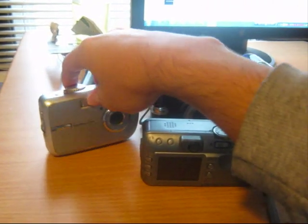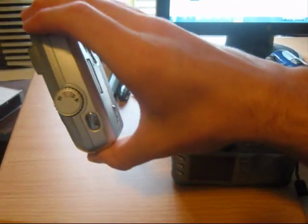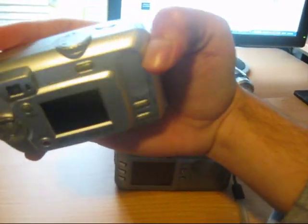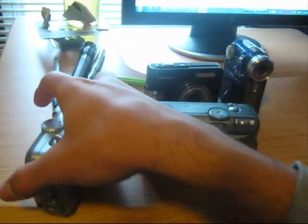This little thing here is a little Kodak EasyShare CD40. I hardly ever use this one. Matter of fact, it was packed up for most of its time. Every once in a while I would take a picture or two with it. Never took videos with it.